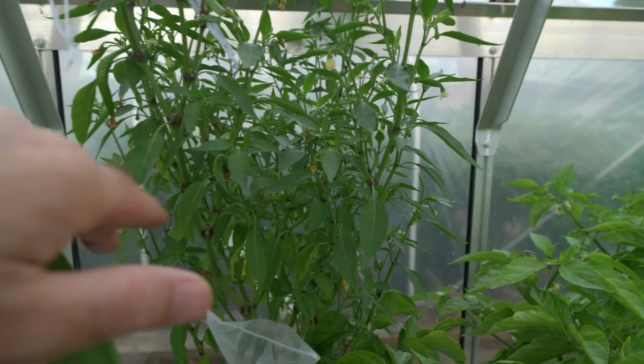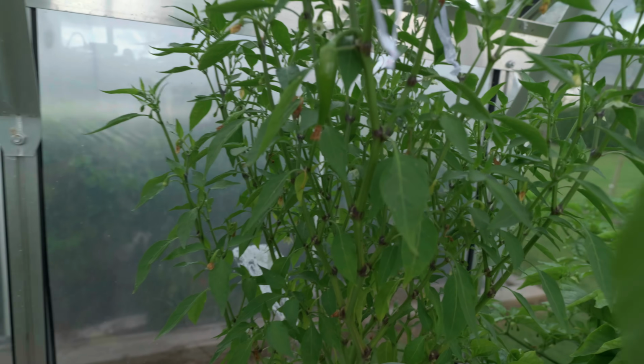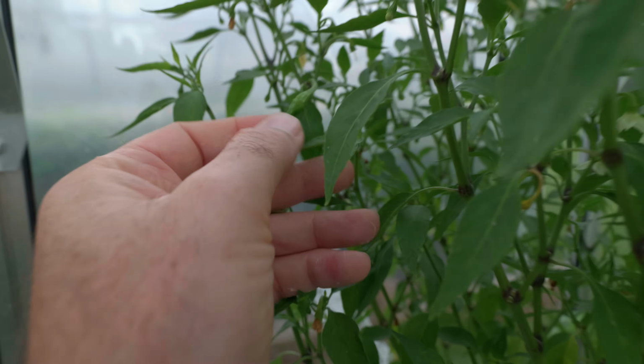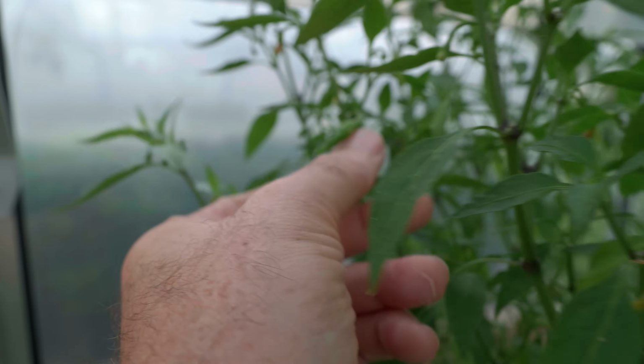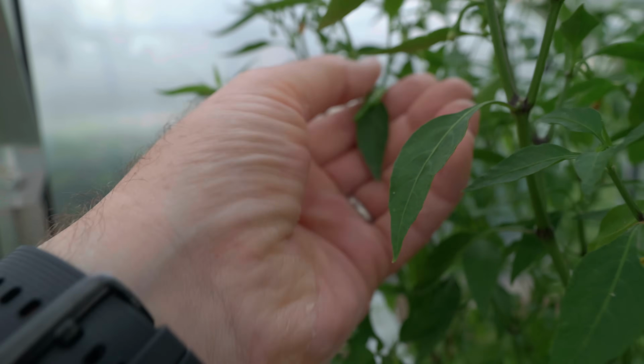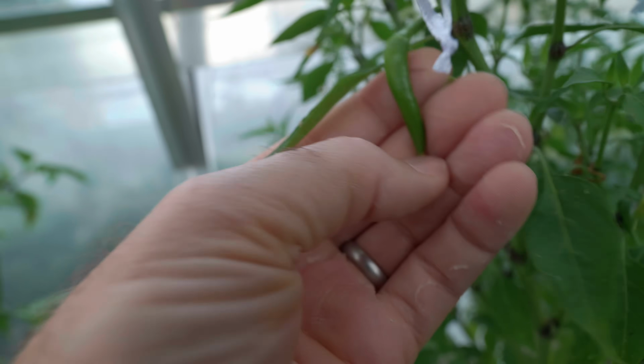And another one of my crosses, this one is a really special one. This is my lemon Piri, and this one's at F6. So this year, seeds from this will be going to F7. And you can see some of the pods coming through. Look at that. This is a cross between a peri-peri, my CC peri-peri, and an ahi lemon drop.